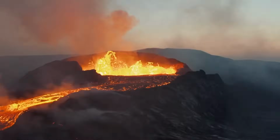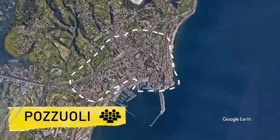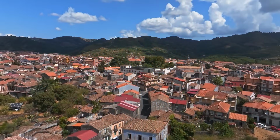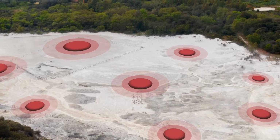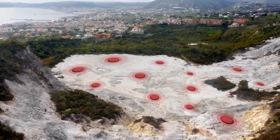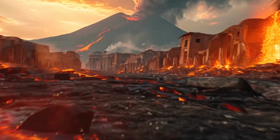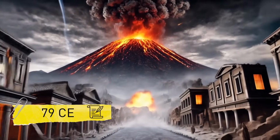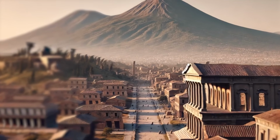Italy is a country prone to seismic activity, and Pozzuoli is a densely populated area that is located on one of the most dangerous supervolcanoes in Europe. Campi Flegrei has 24 hidden underground craters and dwarfs the better-known Vesuvius. Yes, the very volcano that wiped the ancient Roman city of Pompeii off the face of the earth in 79 CE. This city thrived near the base of Mount Vesuvius at the Bay of Naples.